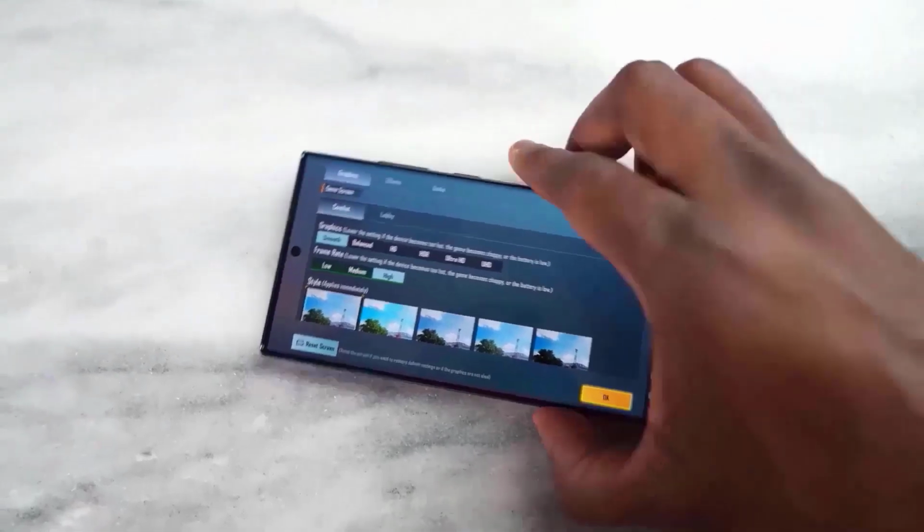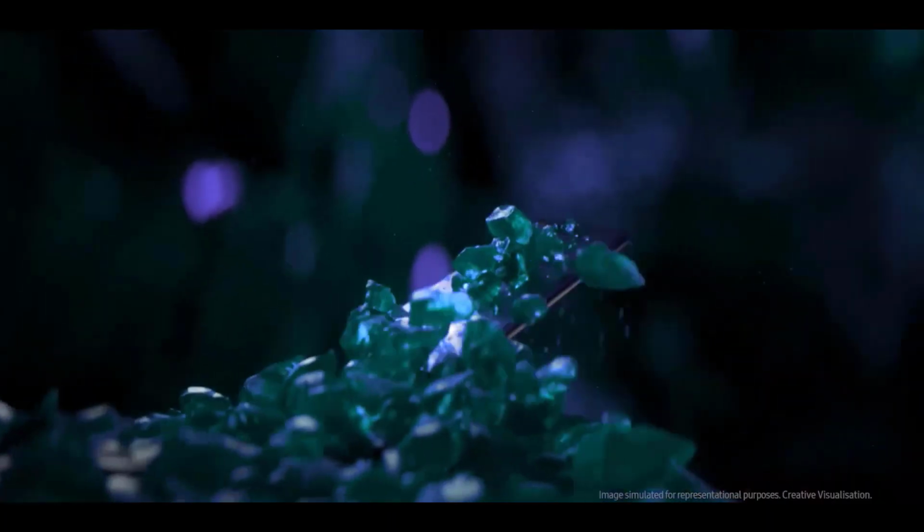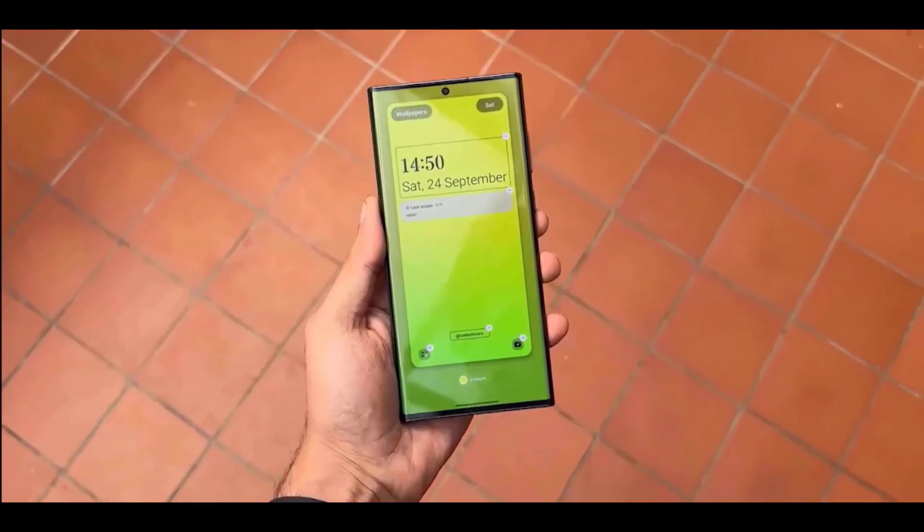Before the introduction of the Samsung Galaxy S23 Ultra, a new opening video has been released that verifies all that we will receive in the S23 Ultra.